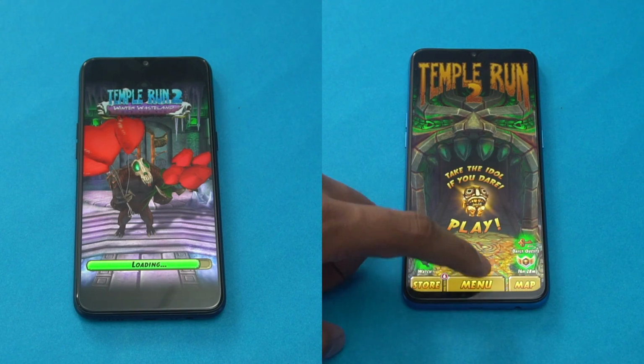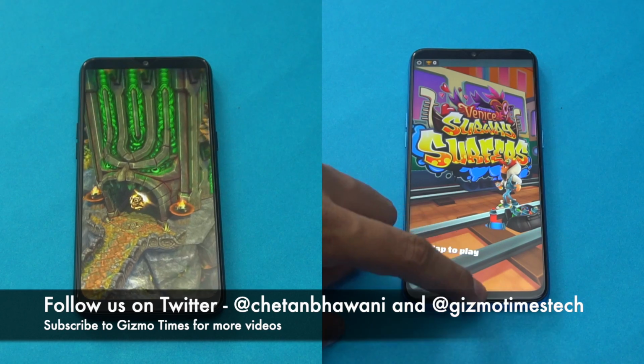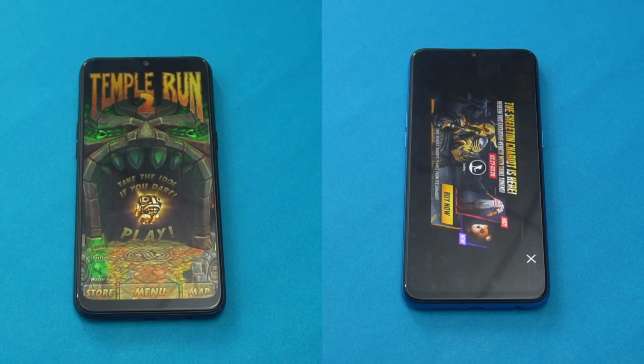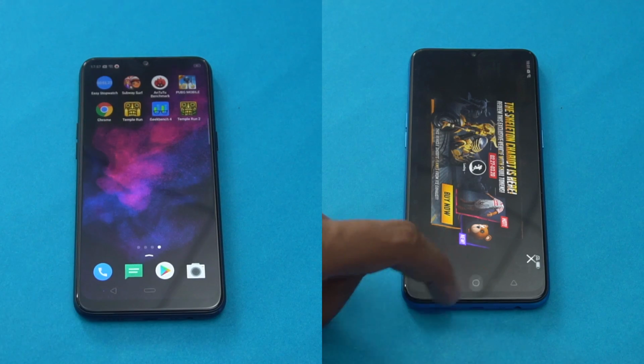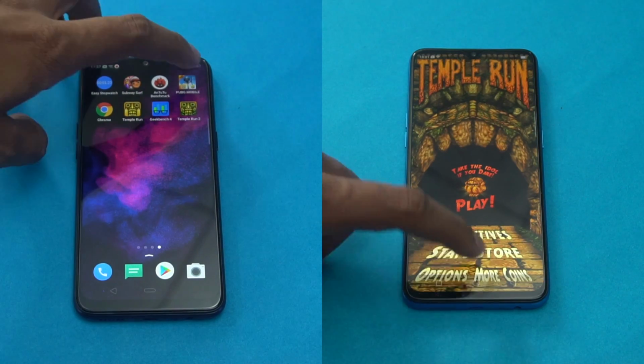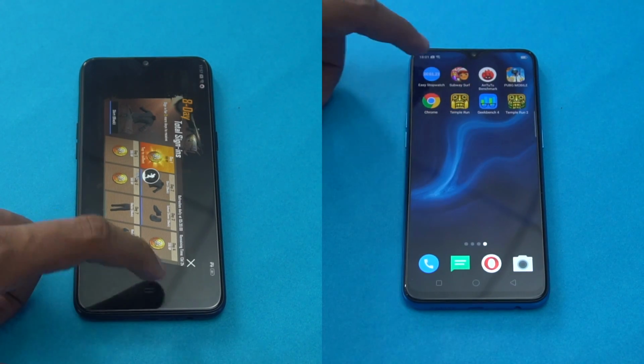The ColorOS 6 is not able to do as well as the ColorOS 5.2, which is on the Realme U1. It could be the optimization, it could be the RAM management, it could be anything. The reason could be anything, but in the end we have seen the Realme U1 to be a bit better with the speeds, with the way it handles the operations.